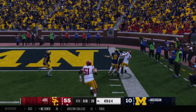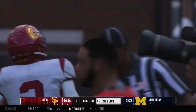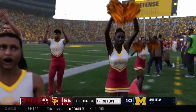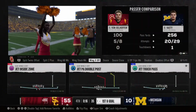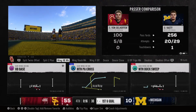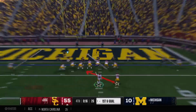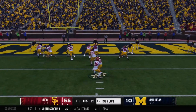All kinds of running room. Run out of bounds after the long gain, but they've got it now 1st and goal. I love this type of play because it looks like a jet sweep. The defense, they're a bit confused pre-snap. They don't know who has the ball, and all of a sudden, that guy with his speed is in the 2nd level of the defense before the defense even knows what happened.